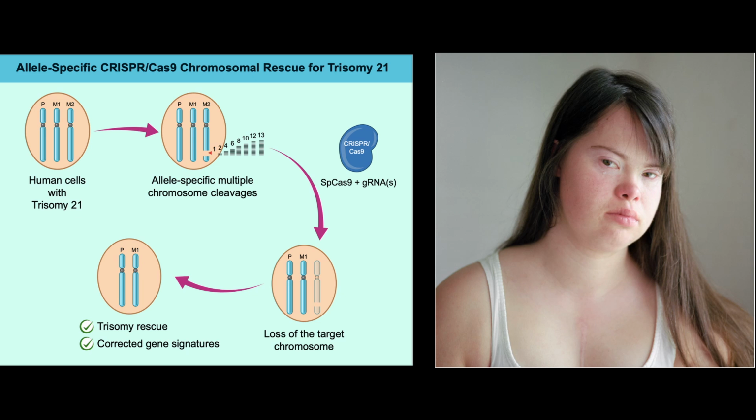Right. What kind of cells did they actually use in the lab for this? So they used induced pluripotent stem cells, or iPS cells for short. Okay. And these are cells that are taken from an adult and then reprogrammed back to an embryonic-like state, meaning they can become any cell type in the body. I see. They also use fibroblasts, which are connective tissue cells that were derived from an individual with trisomy 21.